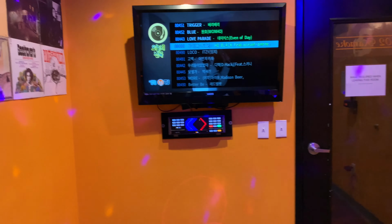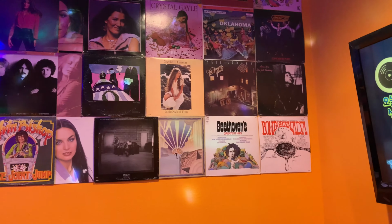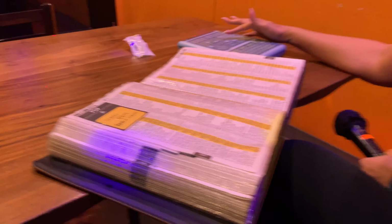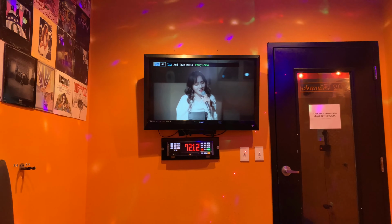So check it out. It's a pretty cool room, guys. Once you get in and check in and everything, you can have your own little private room. So for people that get embarrassed, this is going to be a lot easier. You don't have to worry about strangers looking at you. It's just going to be your friends making fun of you. So we got a whole selection of songs, and looking forward to recording Kelly and Tony singing.